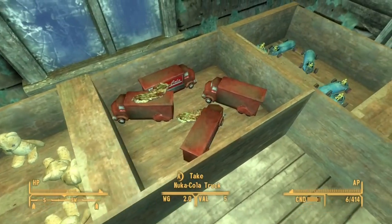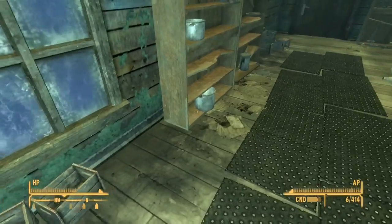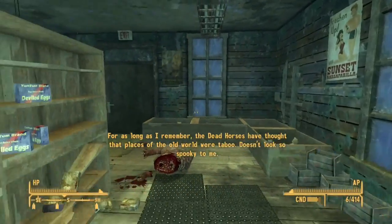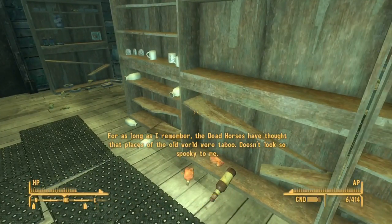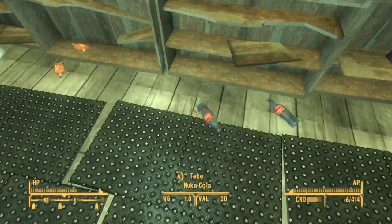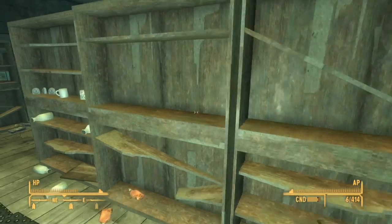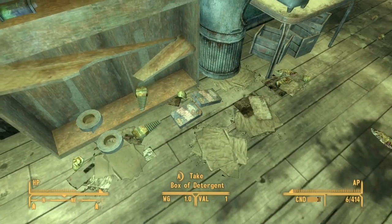Yes, you get to explore the taboo places. You're actually inside, so please stop complaining about it or stop being so excited about it. We get it. The Dead Horses thought that places of the old world were taboo. Doesn't look so spooky to me. Well, that's because, you know, it's not.